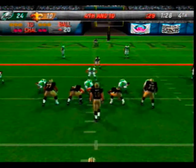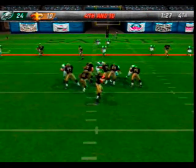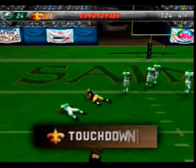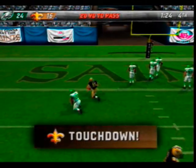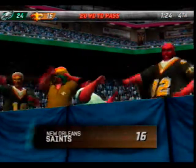Here we go. I don't think they have a choice. They have to go for it. Makes the catch. Going for it on fourth down. They execute it perfectly and walk away with 6 points here in the final quarter.